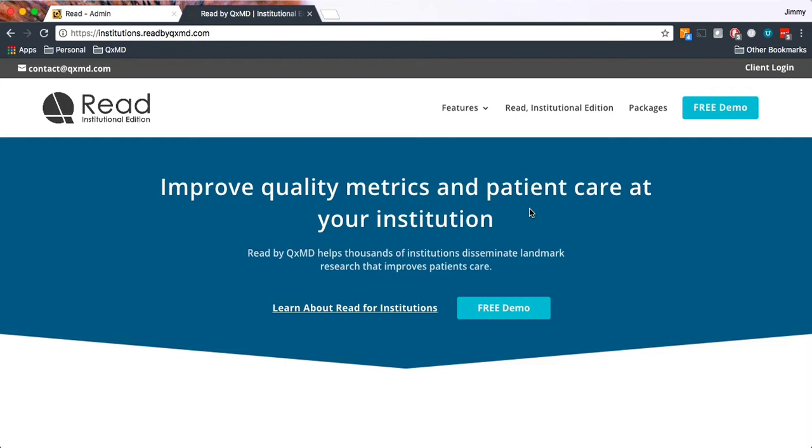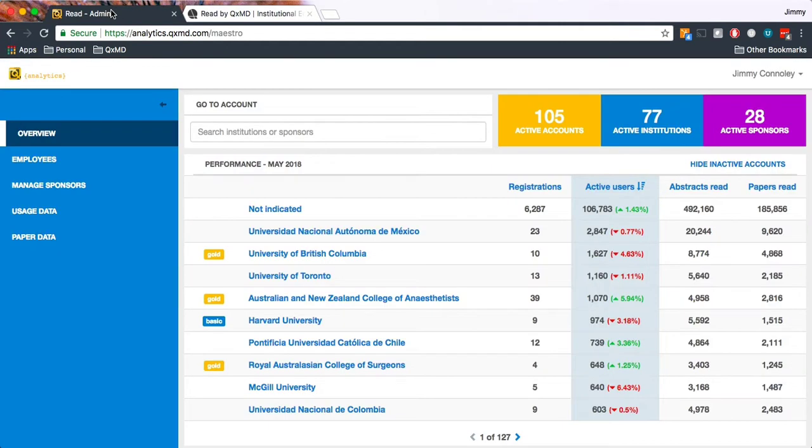And as we were mentioning in the demonstration, we are investigating various APIs for services such as Ovid and EBSCO Discovery, so that we can automatically update your holdings. But in the first instance, we'll ask for a copy of your holdings so that anyone from your staff using Read will have instant access to those holdings via Read.